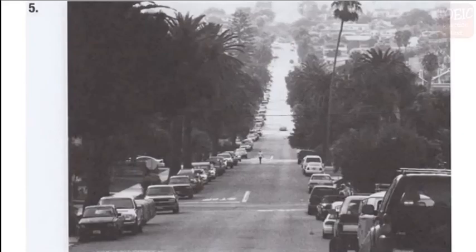Number five. Look at the picture marked number five in your test book. A. The cars are parked along the road. B. A bus has stopped to pick up the passengers. C. There is a car broken down on the road. D. There is a group of people riding bicycles.